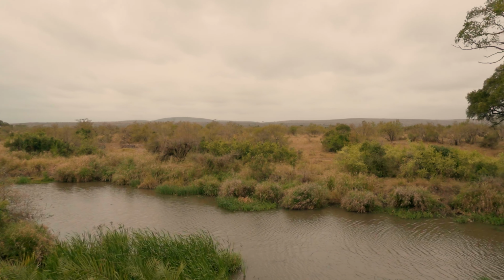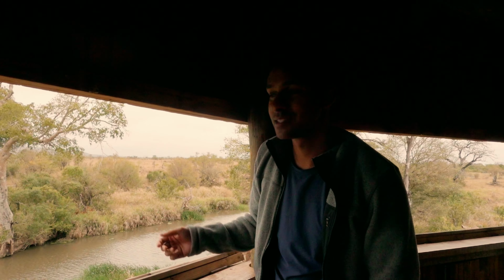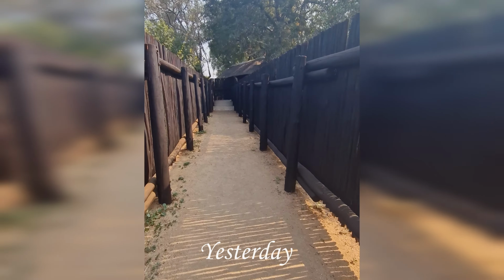I honestly don't know where the hippos have gone. It's like they've disappeared. They're nowhere in sight. And this is like an ideal spot for it. There's so much water. While we didn't get lucky at this hide, you won't believe what we discovered yesterday at another hideout in the south of Kruger.